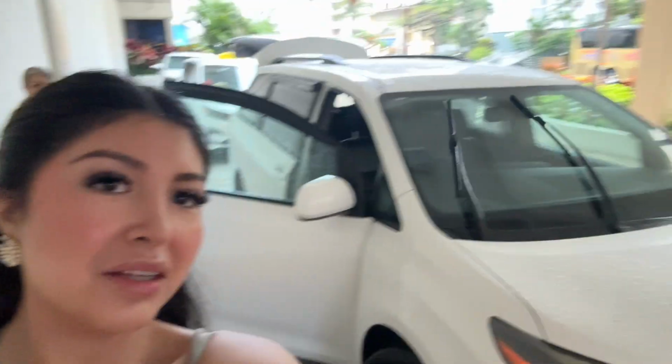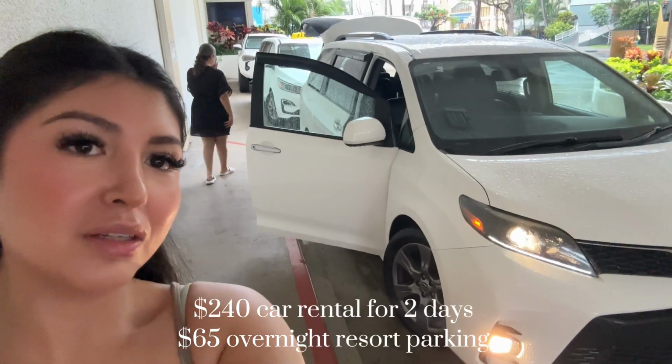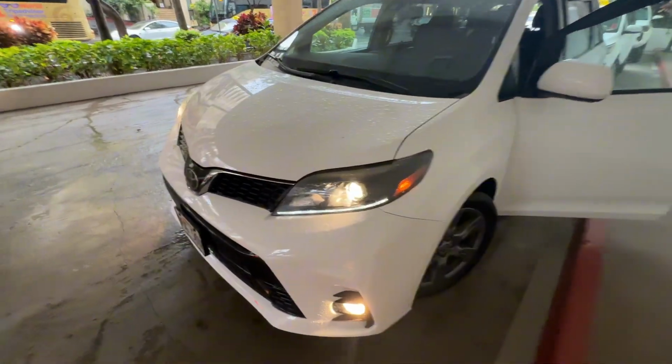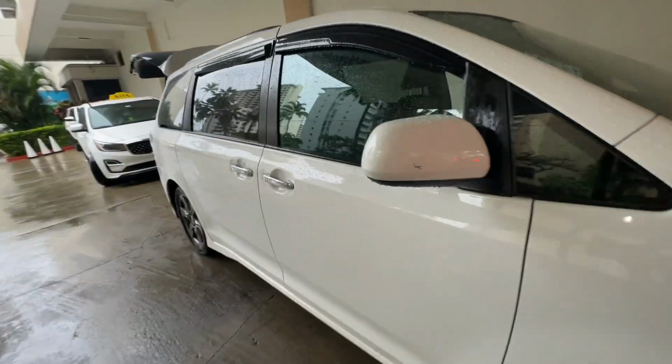So this is our rental. It's a minivan, but I'm calling it a Jeep because I wish I had a Jeep, but since there's six of us, we're not gonna fit. But yeah, this is gonna be our car for the next 2 days. Good morning. Good morning. It's raining, guys.